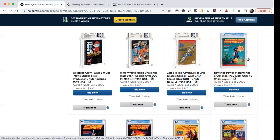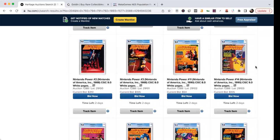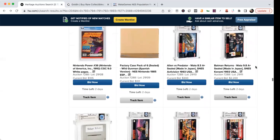Oh wow, they have a lot of Nintendo Powers. All right. Oh yeah, right. CGC is grading video games now. Come on. Video game magazines. All right. Wait.